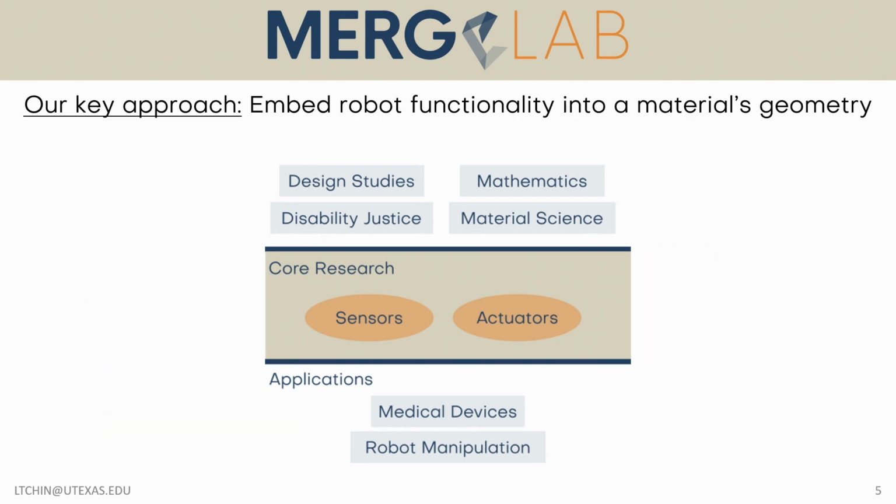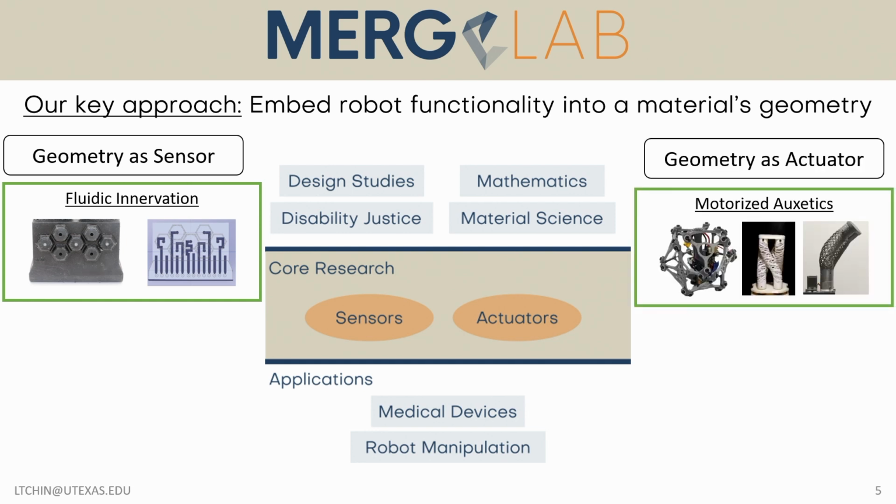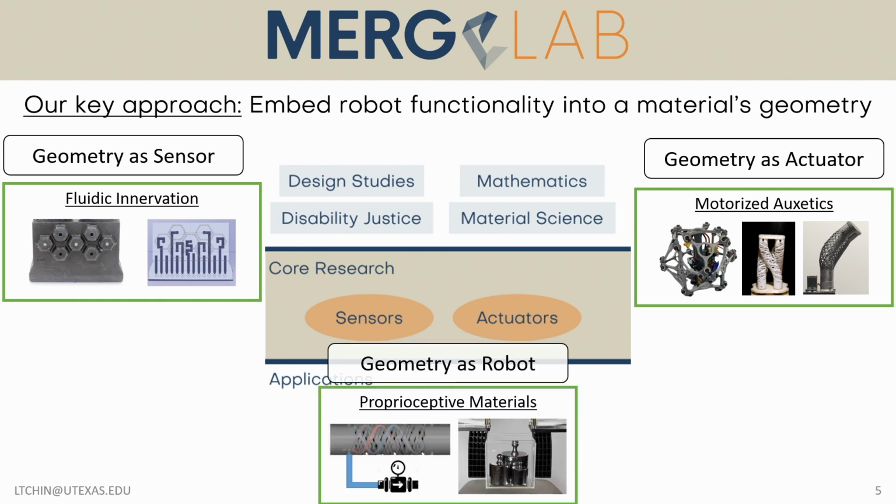So our key approach through all of these different areas is to embed functionality into the material's geometry. I don't have enough time to go in detail, but I'll give you the highlights. I'm going to be talking about geometry as sensors, these 3D printed tactile sensors, geometry as actuators, talking about auxetics and how we motorize them to get all the cool movement you saw, and then combining the two of them in order to make proprioceptive materials. I'll be focusing on geometry as actuators first, so this idea of auxetics.